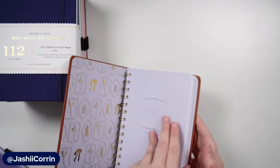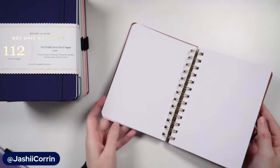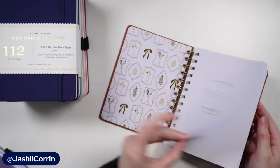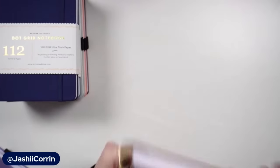Should probably have checked all the other ones to make sure they're dark grid. Ooh, shiny. Anywho. Yes, dark grid on this one. So I'm not too sure at this stage what I'm going to use this notebook for, given the fact that I already have one of these and I haven't used it. So we will see. We'll put that to the side.